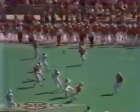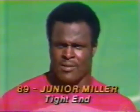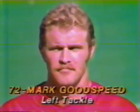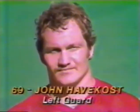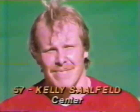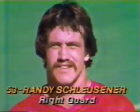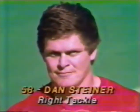So Jack Amaro, freshman punter, gets it away, and a fair catch is called for and made at the 47-yard line. As we look at Nebraska offensively, the tight end, Junior Miller. Mark Goodspeed, his first year as a starter, number 72, the left tackle. Havikos is the left guard, number 69. There's a man who could be all Big 8 this year, Kelly Saalfeld. Randy Schleusner is the right guard. Dan Steiner at right tackle, as Nebraska takes over at its own 47-yard line.